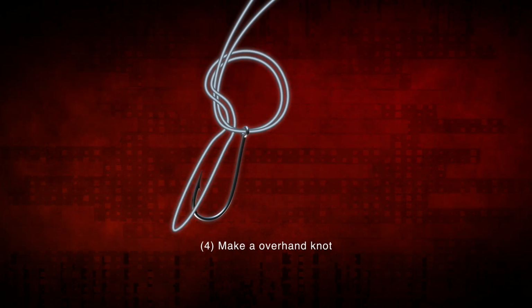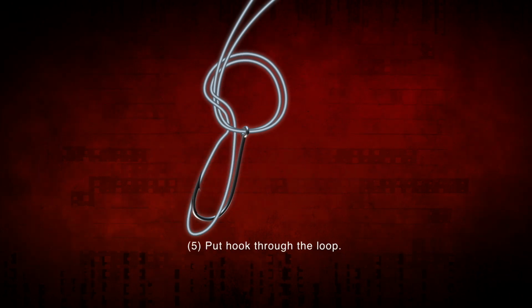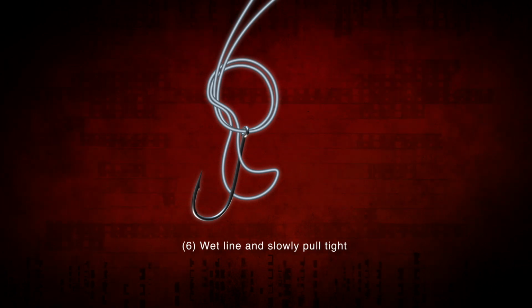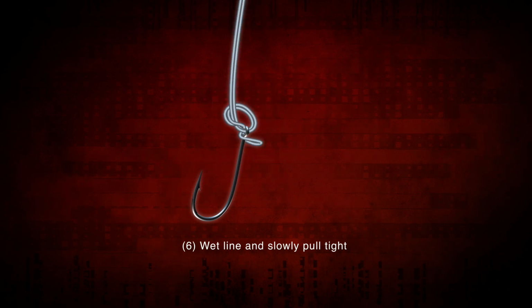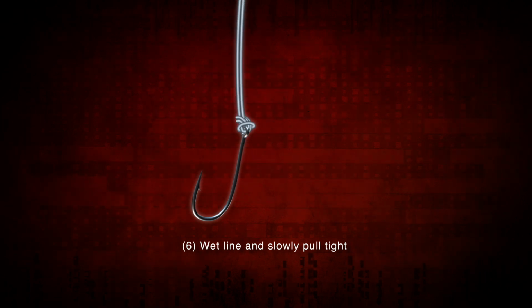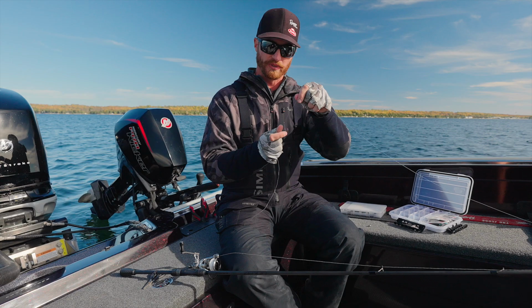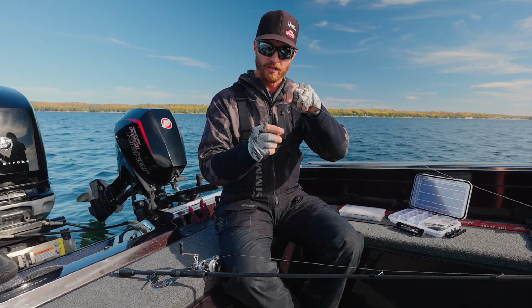What I'm going to do with that loop that I just pulled through is put the hook through there. Simply slide the hook right through. You always want to wet your line. You have a lot of things coming together here. I'm simply going to pull both ends tight very slowly so I don't burn anything. It's very limp line. Now it's on there, but this is where you can add a little bit to it. Right now the hook will somewhat want to stand out, but it'll also pivot.